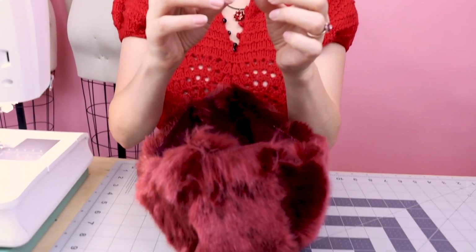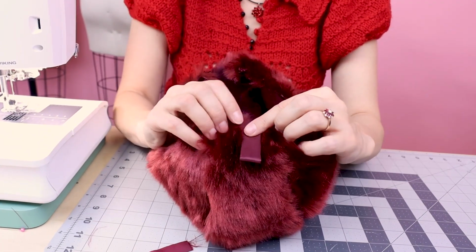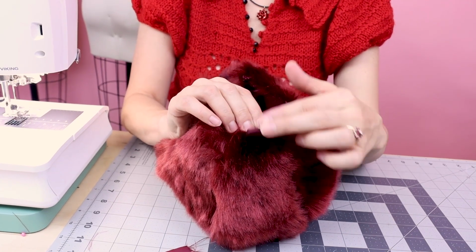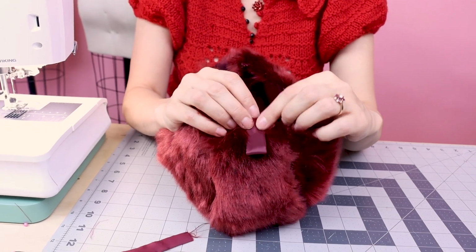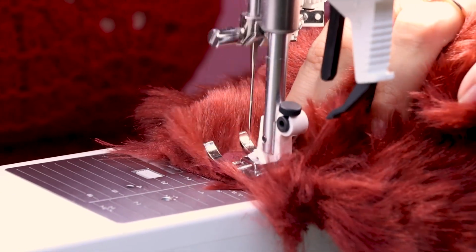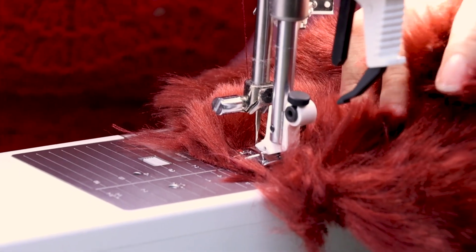Now that we have both of these little tabs ironed, we are going to fold them in half so the wrong sides are meeting together. And then we're going to go ahead and place them in the center of the side of the bag, and we're just going to stitch these down. We just need these to stay in place so that when we sew our lining on later, we know exactly where they're at. And these little tabs are for attaching our straps later on. Don't forget to backstitch. You just sew across the top, backstitch again, and cut. It's that easy.